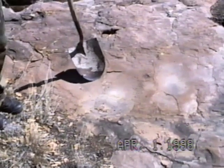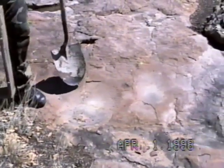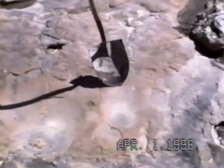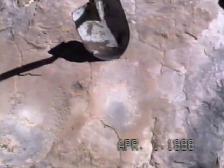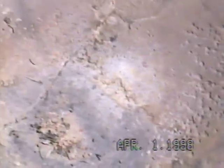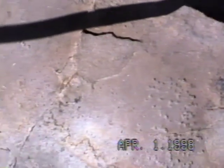There's one matate built in. Stick a shovel in the other one. Another one right there. You can kind of still see the pick marks, and then they ground them smooth. Rocks.